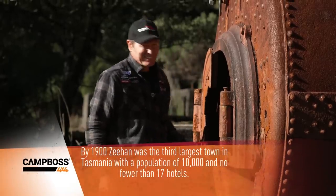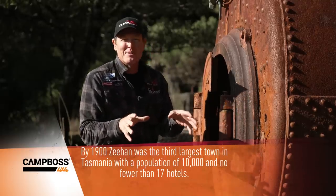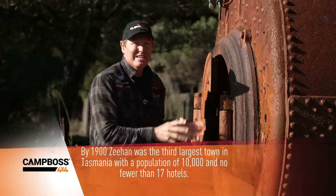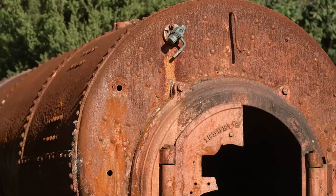She's an old boiler, this thing. Now, have you ever wondered why they needed an old boiler to run a mine? Well, it was to superheat the water and create steam. And it was the steam that drove the stamper and the mills. That's where all their power came from.